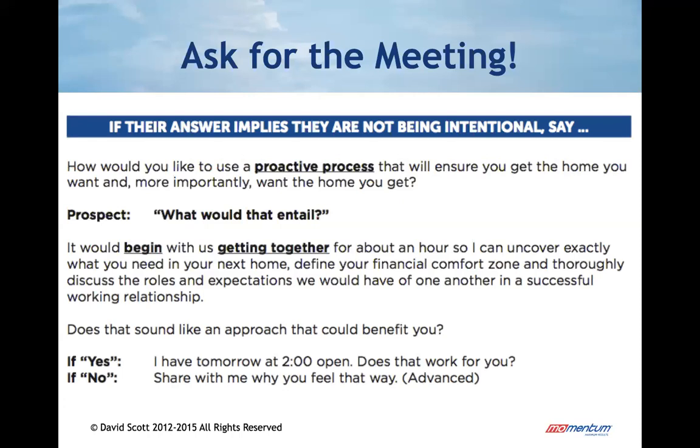So if their answer implies that they're not being intentional, like, oh, I go to open houses every now and then, well, hey, how would you like to use a proactive process that will ensure you get the home you want, and more importantly, want the home you get? Well, how would I do that? Great. It would begin by us getting together for about an hour or half an hour, whatever you want to say, so I can uncover exactly what you need in your next home, define your financial comfort zone, and thoroughly discuss our roles and expectations we would have of one another in a successful working relationship. Does that sound like something that could benefit you?